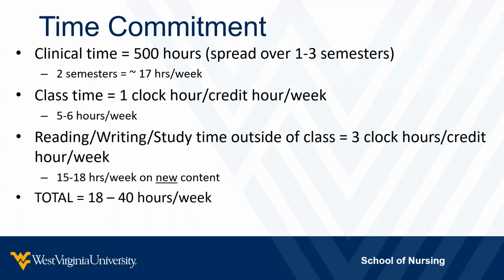If the content is new to you, you can expect to spend about 3 clock hours per credit hour. However, a lot of the material that we cover, if you're working in acute care, is going to be, I won't say review, but it's going to be things that you already know about. And I think that's helped out a lot with the students that we currently have. They already have a strong foundation in acute care because most of them are already practicing. So we kind of dive deeper into evidence-based practice and cover some content that you may not be familiar with. So your total, again, around 18 to 40 hours a week, but it may actually be less than that if you're familiar with the content being covered.